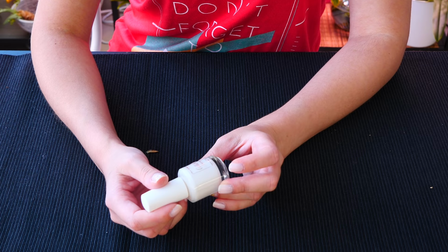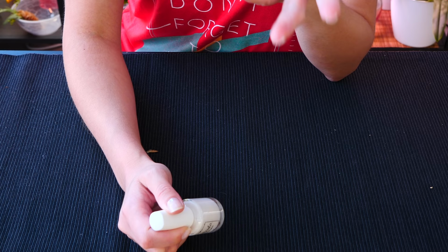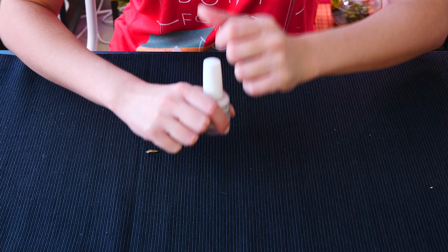This smells like coconuts and it's amazing that after 4 days, I can still detect a little bit of it. It's the strongest in the first few days, 2 days or so. It absolutely still smells. It is incredible. I really like this nail polish, so I had to share it with you guys.